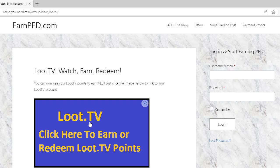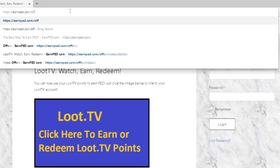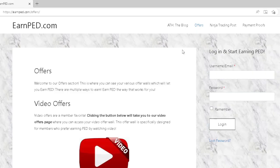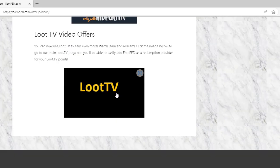Once you link it, you will then have a drop-down menu where whenever you go to redeem, EarnPED.com will be in your redemption options. So again, if you're wanting to go just directly here to click this box to be able to link your accounts from EarnPED to LootTV, it's earnped.com/offers/videos/LootTV. Or, like I said, if you're going to do it the old-fashioned way where you actually go through the website and go through the links, just start off on earnped.com, then Offers, Video Offers, and then scroll down to the one for Loot TV at the bottom.